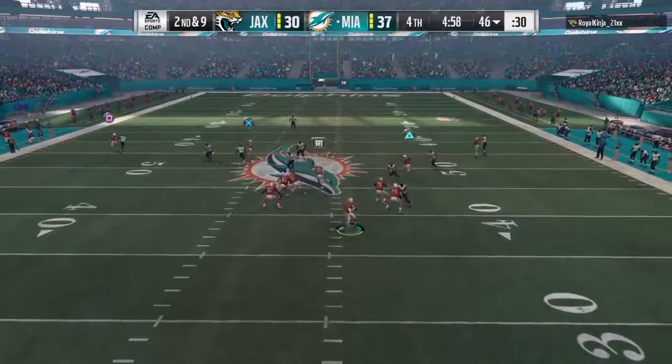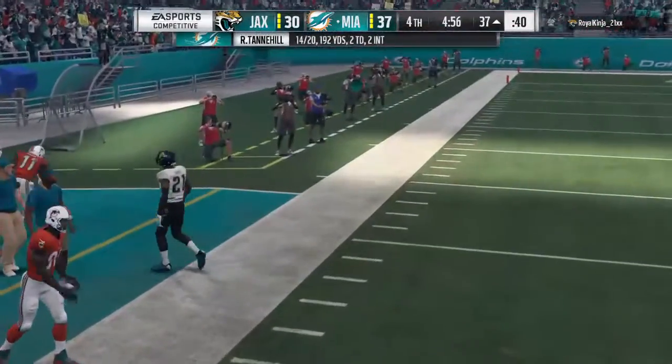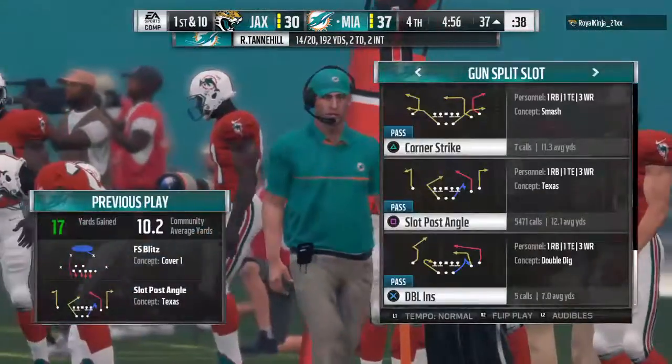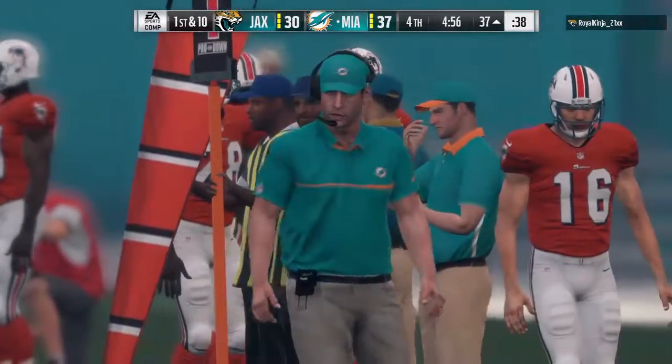To throw on second down is Tannehill. Room to run inside the 40. Throwing the out route incomplete. That's Parker. 17 yards for the Dolphins there as they've got themselves a first down.